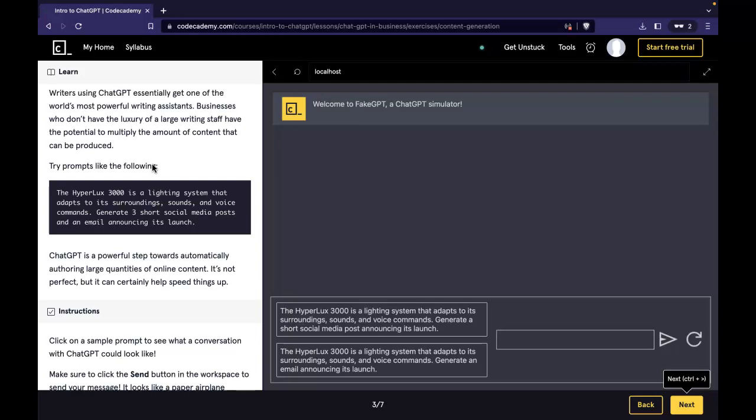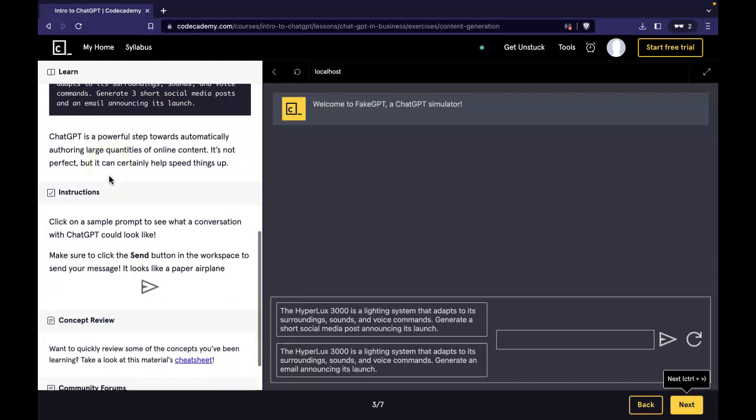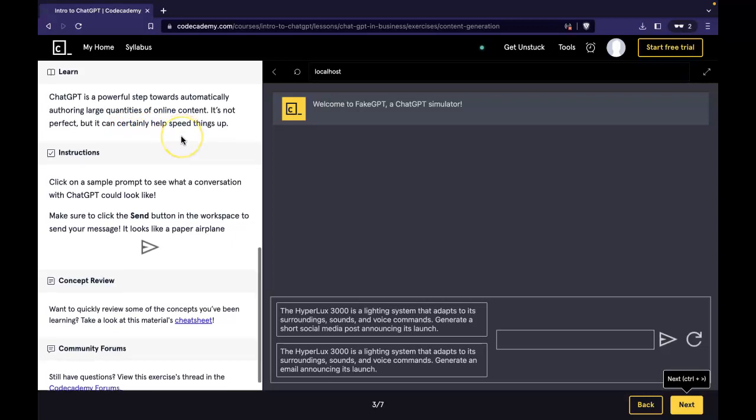Businesses who don't have the luxury of a large writing staff have the potential to multiply the amount of content that can be produced. Try prompts like the following. The HyperLux 3000 is a lighting system that adapts to its surroundings, sounds, and voice commands. Generate 3 short social media posts and an email announcing its launch. ChatGPT is a powerful step towards automatically authoring large quantities of online content. It's not perfect, but it can certainly help speed things up.